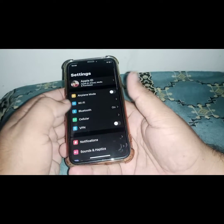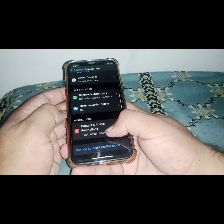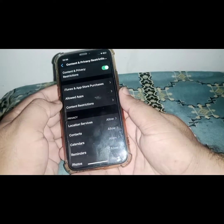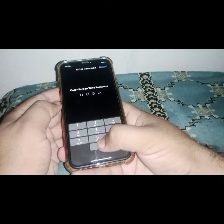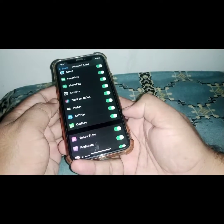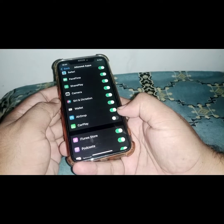First of all, open your Settings, scroll down and click on Screen Time, and from here scroll down and click on the Content and Privacy section. Scroll down and click on Allowed Apps, and from here enter your passcode. From here you can see the CarPlay toggle. If the toggle is turned on, what you need to do is turn off the toggle for at least 30 seconds.